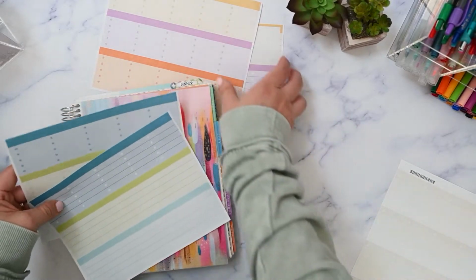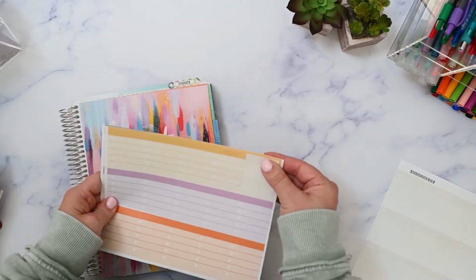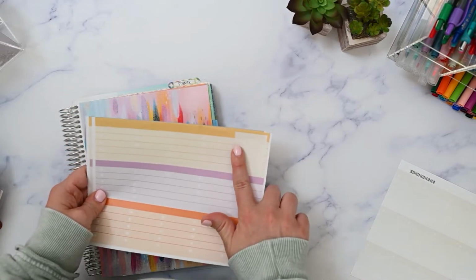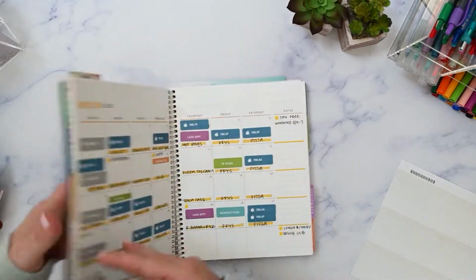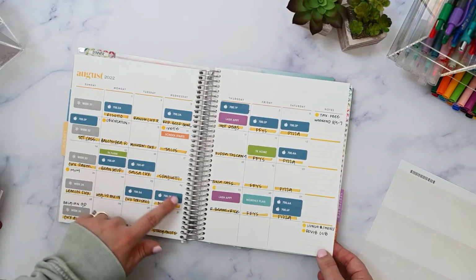I don't really know what I'm using them for. I just wanted to get them because I had a discount and they're cheap. I like them. I used this one in one of my books. I think it's this one.